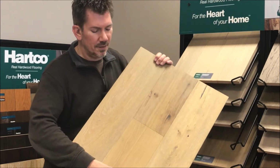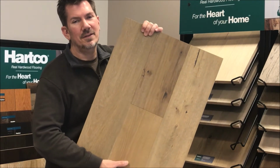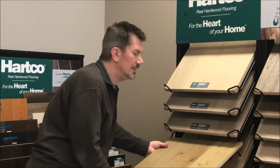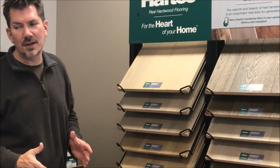And you'll see here, we've moved into a little bit of a warmer tone. Like I said, it's kind of into a blonde category, but you also see gray highlights. And within the different colors, you're going to see different amounts of grays and warm tones mixed in together.